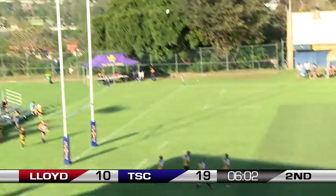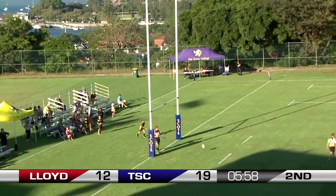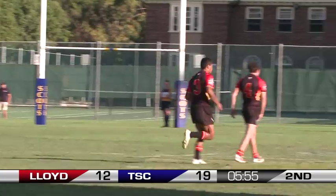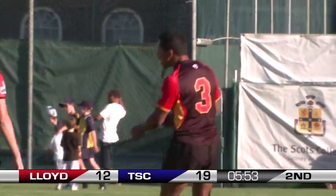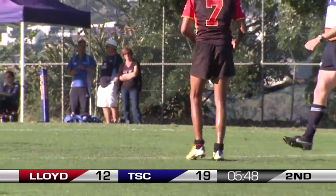Where you've got to be so careful, so cautious. Well, Arthur Curry's kicked it. Oh, beautifully done. 19-12, early in the second half here, cup final. Just what they needed at that half-time break.